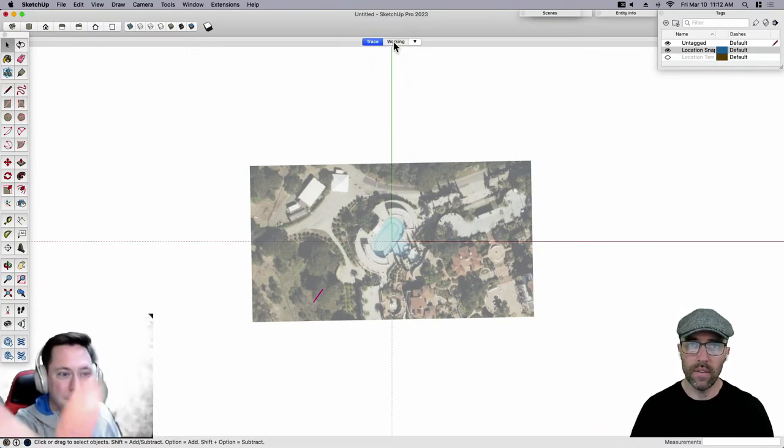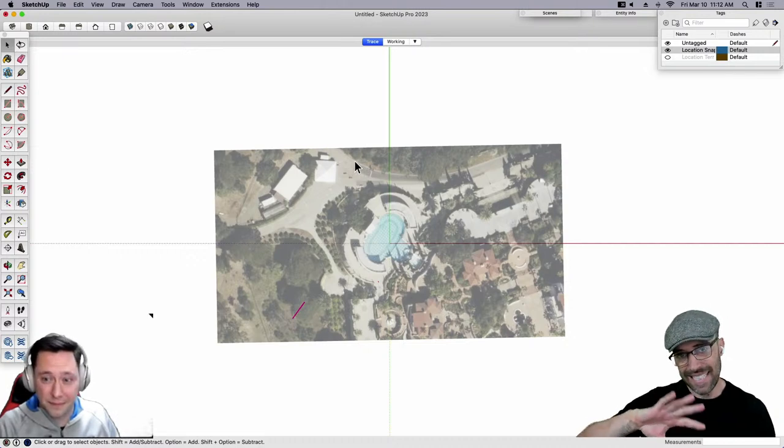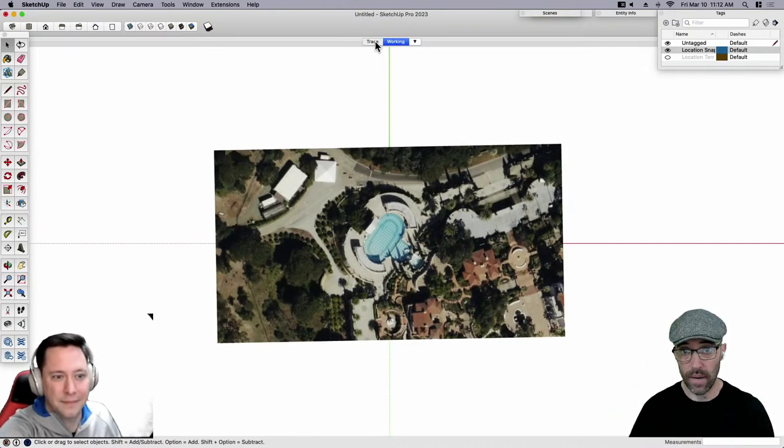That's a good point, actually. If you didn't catch what happened, I didn't save the rotated axes to my scene. So when I clicked on one of my scenes, the camera didn't change, but the axes did. I don't know if you noticed that. You've got to have a sharp eye. So let's do that again.